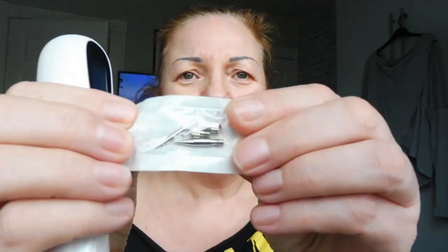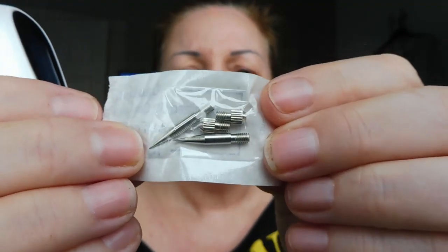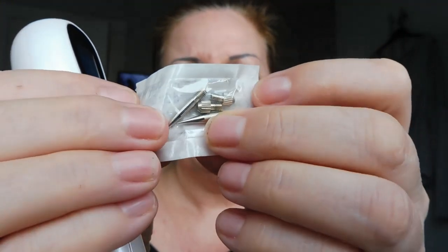It comes with 2 needles. You can see them there, 2 heads. Those heads are for tattoo removal mainly. So they're just 2 heads. I think they're actually similar. Maybe one is a little bit longer. That's blunter. They're called blunts.